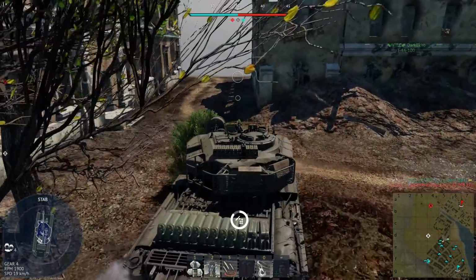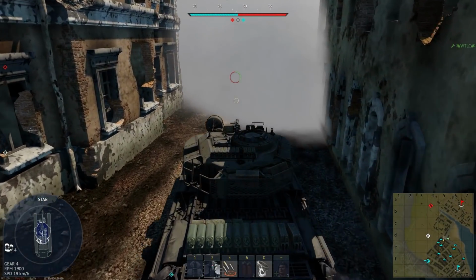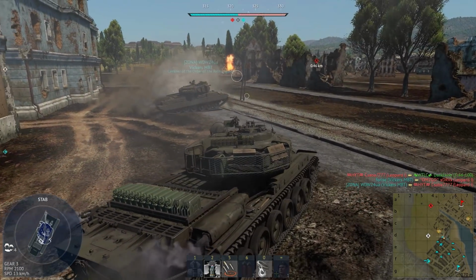This thing's also got a 4,300 Silver Lion repair cost. Putting a second smoke shell down, we're going to push directly across. It's always a good strat on this map. I hate Port Novi for this very direct reason.